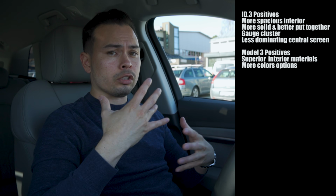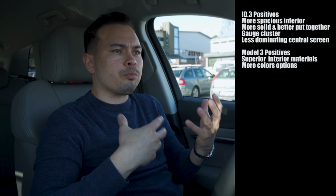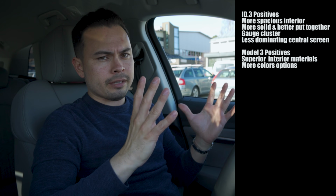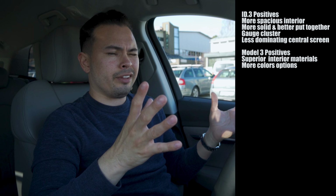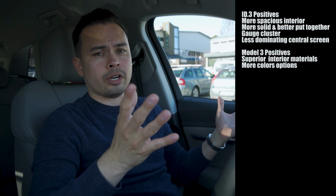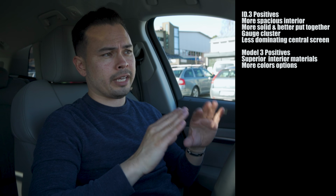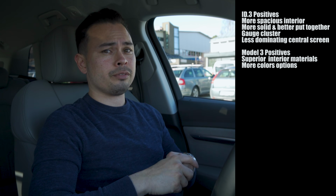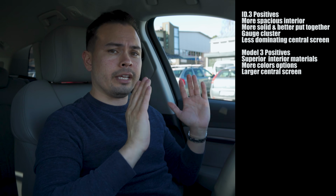You also have more color options and trim options in the Model 3, so you have much more personalization. You can make it fit your personality and your liking, where the ID3 basically doesn't have any interior options. You have different colors and different trim options in the Model 3, and in my book, that is a huge plus.